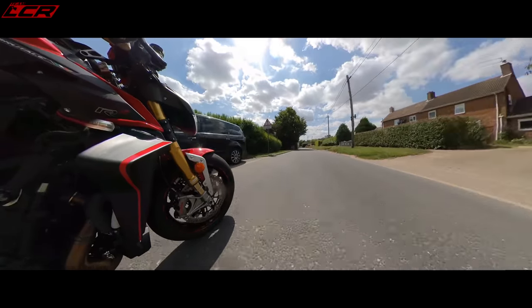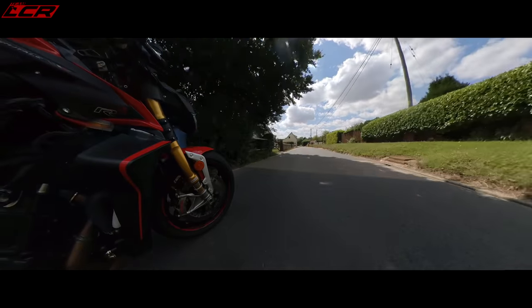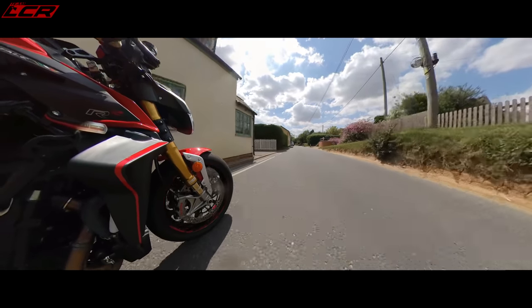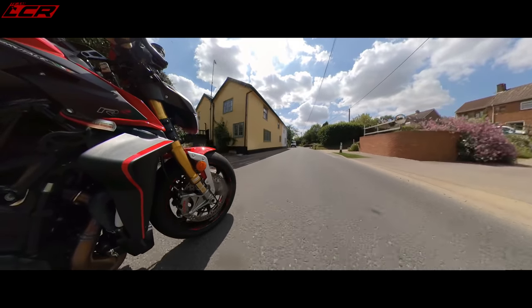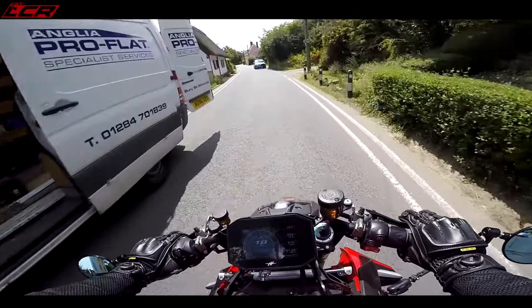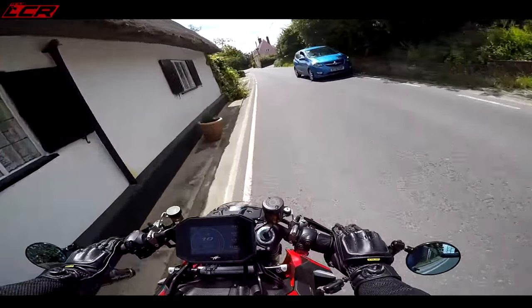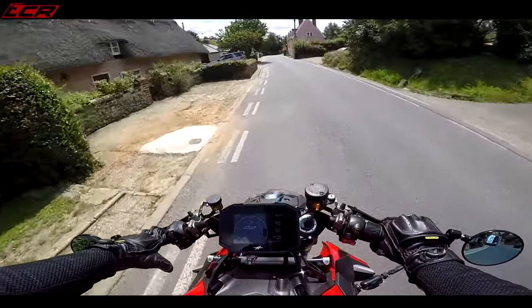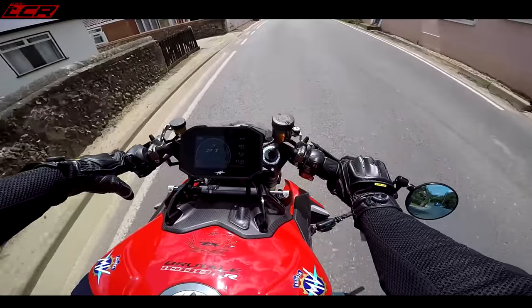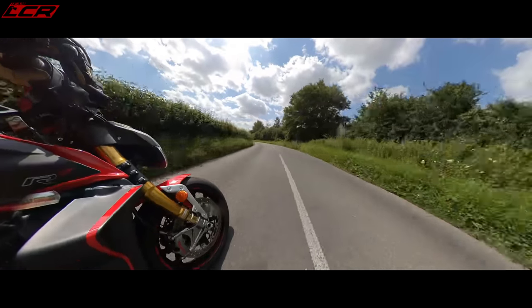But I have to say, the around town manners are absolutely lovely. I mean, it's not perhaps quite as well fueled as the Super Duke. I'll bring that bike up again, as that is my benchmark for the ultimate naked at the moment. So it's not quite as well fueled as that, but it's still, for an MV, incredible. Oh, I've got a few little twisties here.